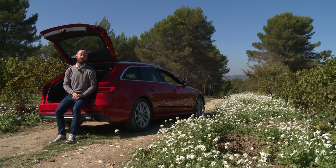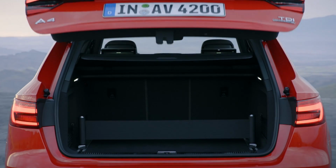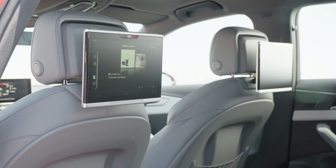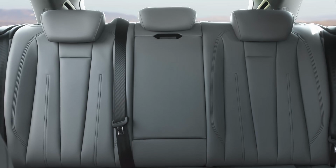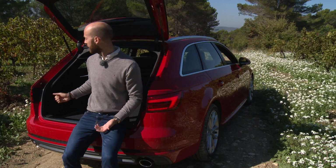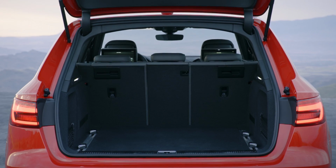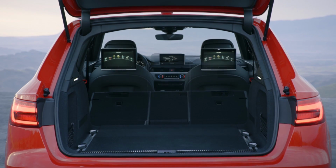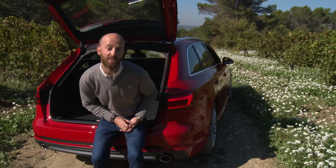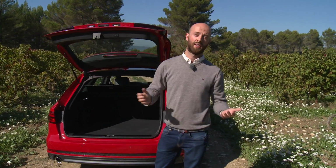Obviously, the most important part of any estate car is here at the back. Now, most premium executives don't have as much room on board as, for example, a mid-size SUV, but the A4 has grown a lot bigger, so the luggage capacity is now a class-best 505 litres. If you flip the seats down with these little levers here in the back, that grows out to 1,500 litres, which is a little bit more than you get from a 3 Series Touring, and it's about on par with a Mercedes C-Class estate. Better still, every A4 comes as standard with a powered tailgate, which means that at the touch of a button, all your valuables are secure.